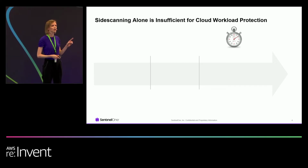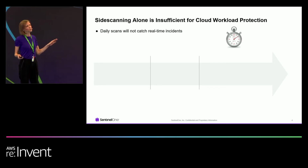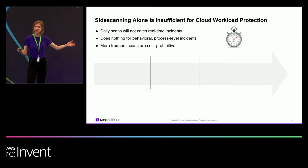Here's the problem, though. The battle with ransomware is won or lost in a matter of minutes, if not seconds. And these scans are typically performed daily, so these are not going to catch real-time incidents, nor are they going to do anything for behavioral process-level incidents. Now, you might say, well, we could do more scans, but more scans is more money, and this very quickly becomes pretty cost prohibitive. So you can see that this just really isn't a good solution for cloud security.